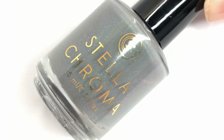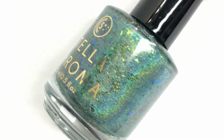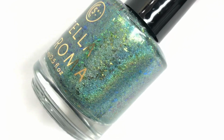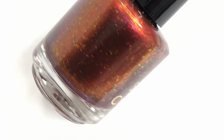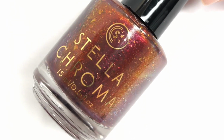Now, each of these polishes has a super cool description and inspired-by info behind them. And I know I will butcher all of the words and names because it's a Harry Potter series. So I have included that in today's blog post. If you would like to head over there, the link is down below so you guys can read the fun descriptions behind each of these polishes. But of course, we're going to go over the color and the formula and everything here.